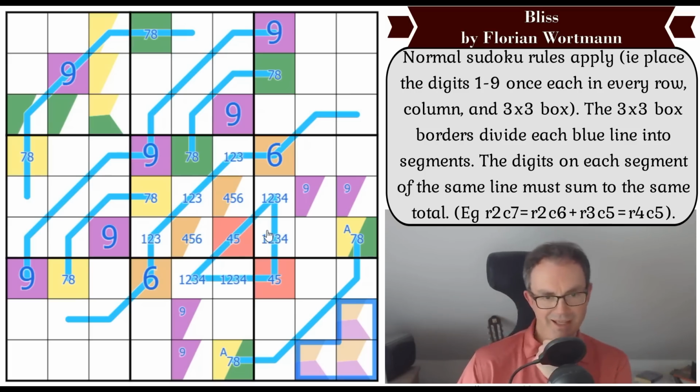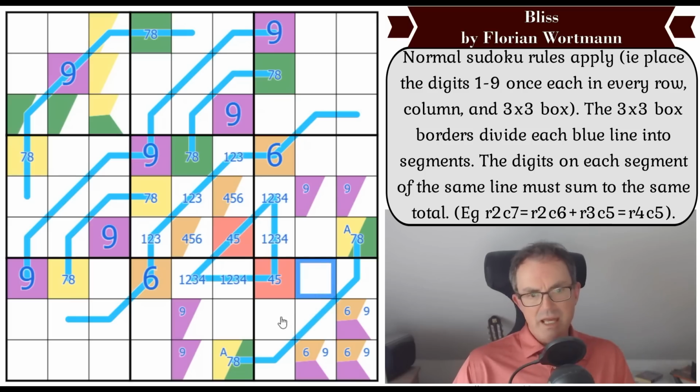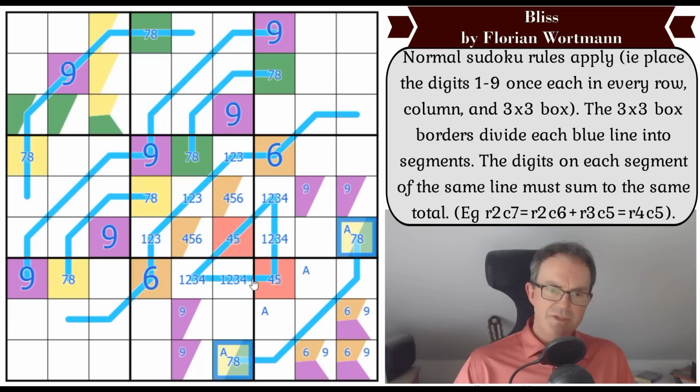Hang on. Is there something more that... So we know 6 and 9 live down here. And this is either yellow or green and can't go on its own line. So A is in one of those 2 cells. Let's just think it through.